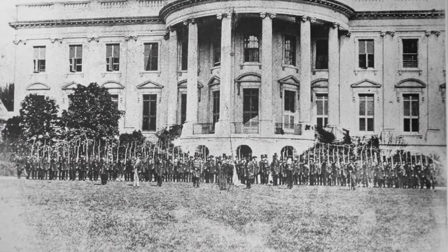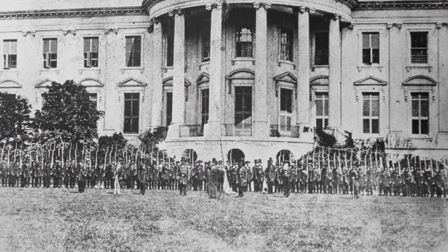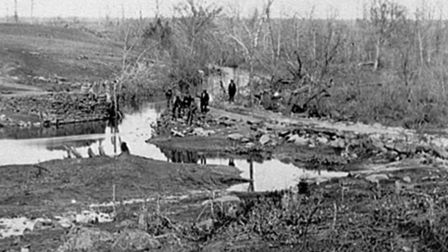So on July 16th, McDowell began to move his army of nearly 35,000 troops out of Washington, D.C., towards Manassas Junction. In the meantime, Confederate spies in Washington had passed information to Confederate General P.G.T. Beauregard, who had about 20,000 Confederates under his command, camped along Bull Run Creek near Manassas. Beauregard was able to organize his army and call for reinforcements to prepare for this attack because of the information he got from the Confederate spies.